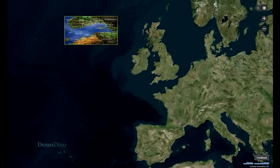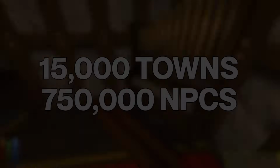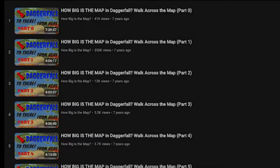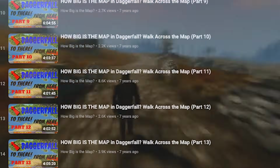Just to put it in perspective, the map of this game is as big as Great Britain, with 15,000 towns and 750,000 NPCs. Even by today's standards, this is impressive. But there is one problem. No one needs a game world that is this big. Just to show you how big it really is, there are videos on YouTube showing that it takes literal days to walk from one end of the map to the other.